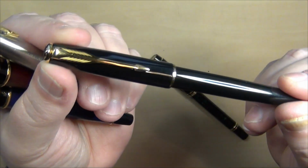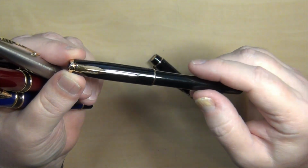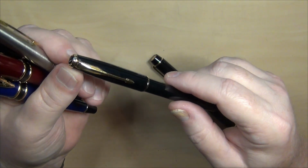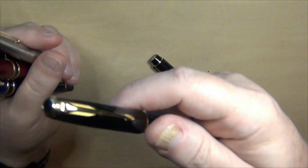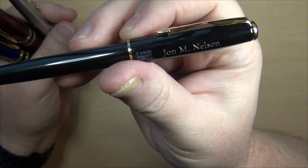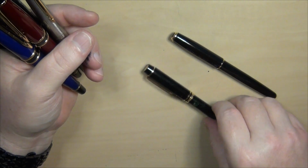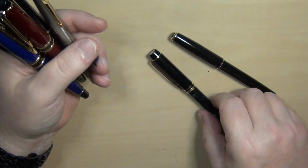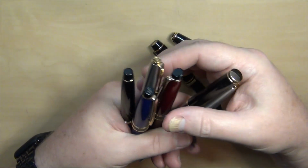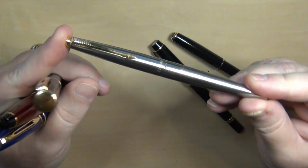Parker Sonnet. Now, I bought a Parker Sonnet some time ago, and it turned out to be a Chinese knockoff, unfortunately. So I do have a Parker Sonnet, and this came from, obviously, the same individual, John M. Nelson, as some of these others. I don't think that was a monogram, but it was at least one other pen I thought he had his monogram on. Parker Flighter, 45.